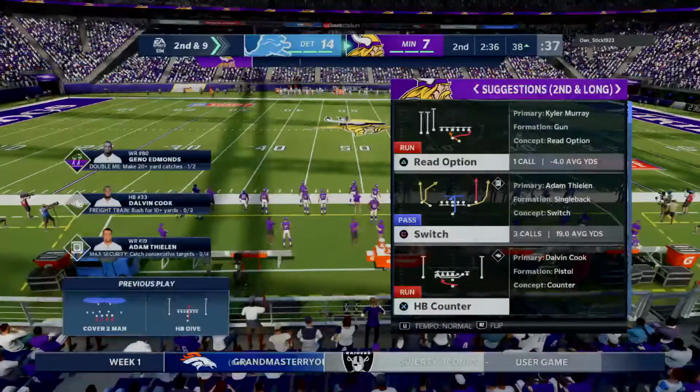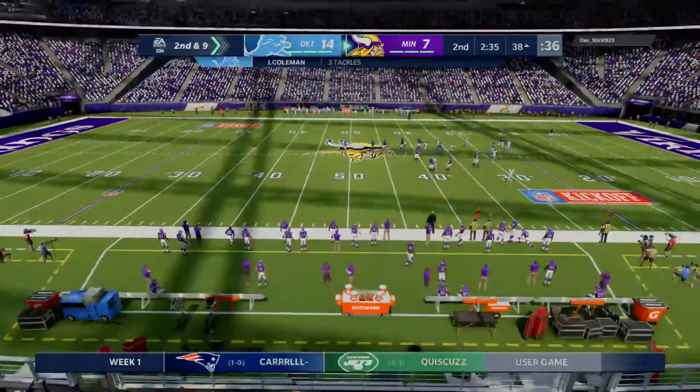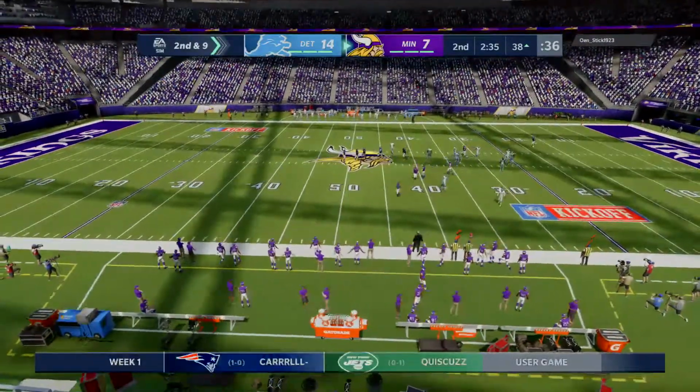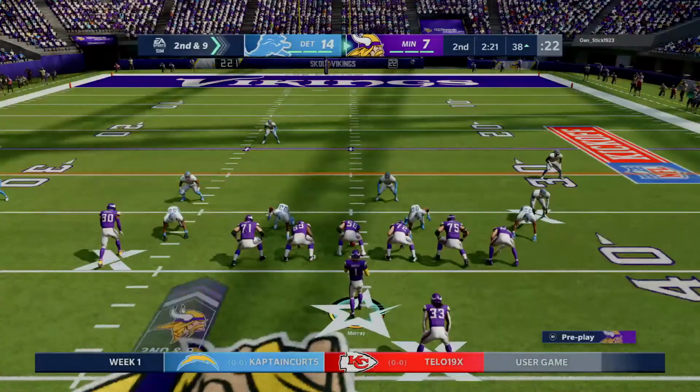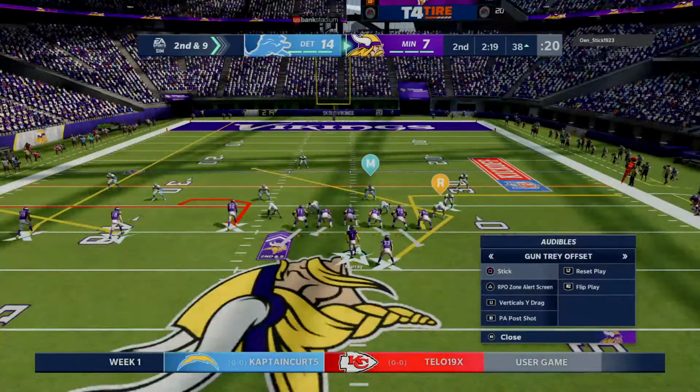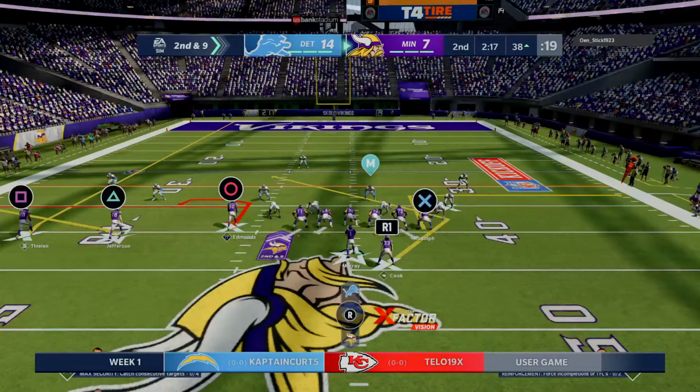Drive keeps moving. The ball carrier. And Justin Coleman brings him down. Yeah, things were pretty stacked up there in the middle of the line. A lot of bodies, not much space. I think ultimately he was fortunate to get anything out of that run.